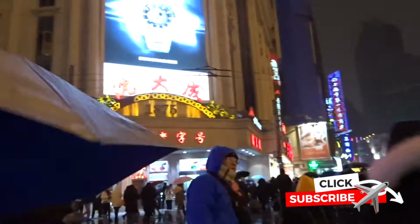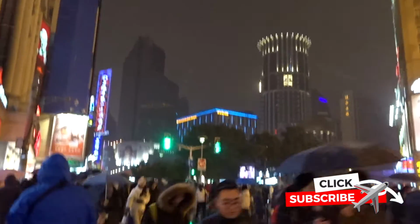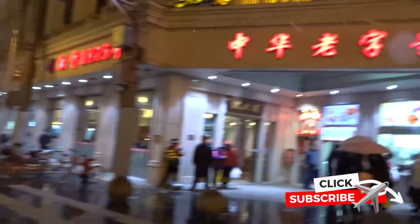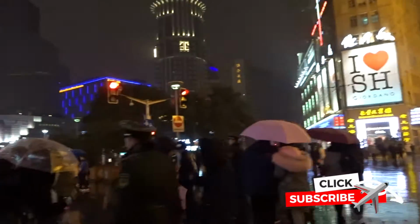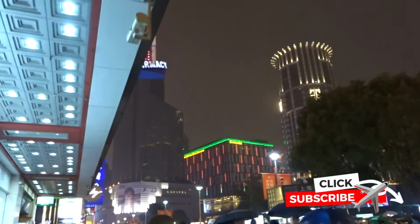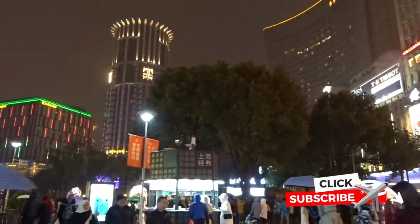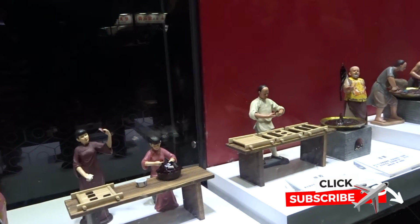And this is the center of Nanjing Lu. You can see many high-level buildings around here. There are malls and hotels that you can see from far. And this is a popular spot to take pictures, where you can take pictures with the I Love SH sign from Giordano. And in the middle, you can buy Korean banana milk here. They open a stall here. It's very popular milk. And you can also eat the duck here, which is popular.